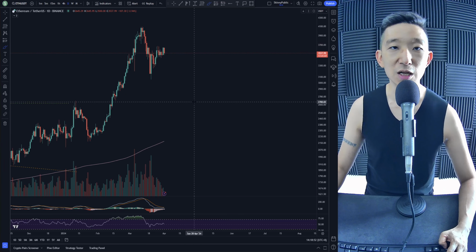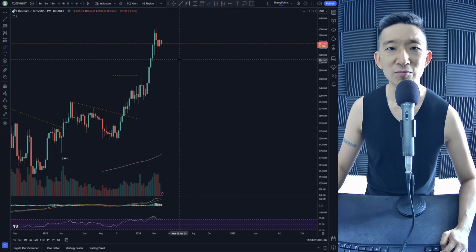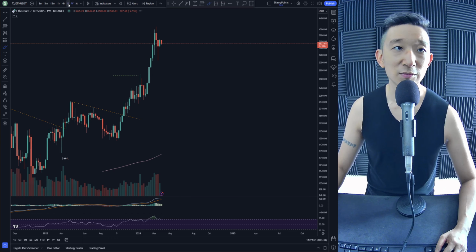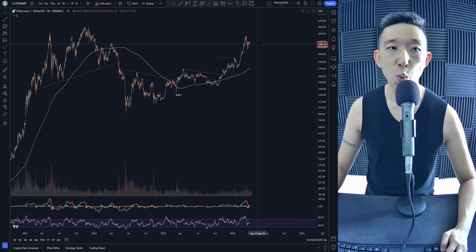ETH against USD. Anything clear for us? No. Let's move up. Weekly. Okay, it looks like a hammer, but not exactly. Could we still hit lower? Of course. Of course we could. Any chart pattern for us to work with? No. No chart pattern for us to work with.